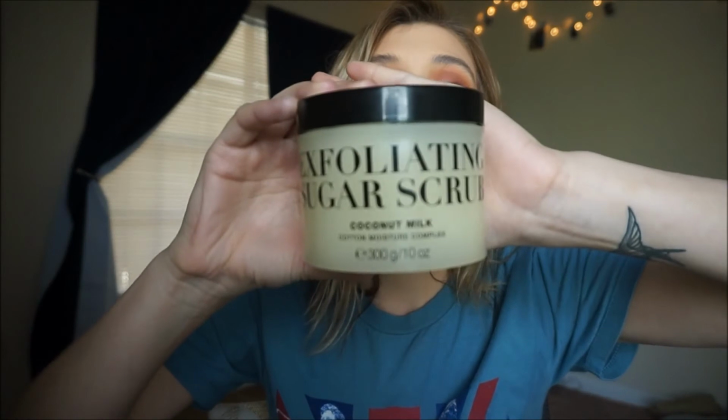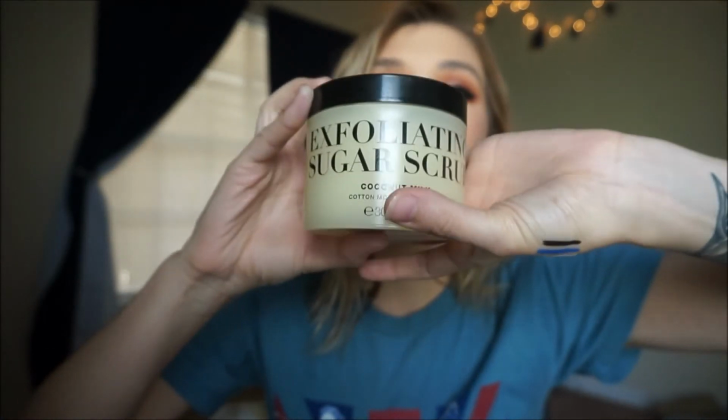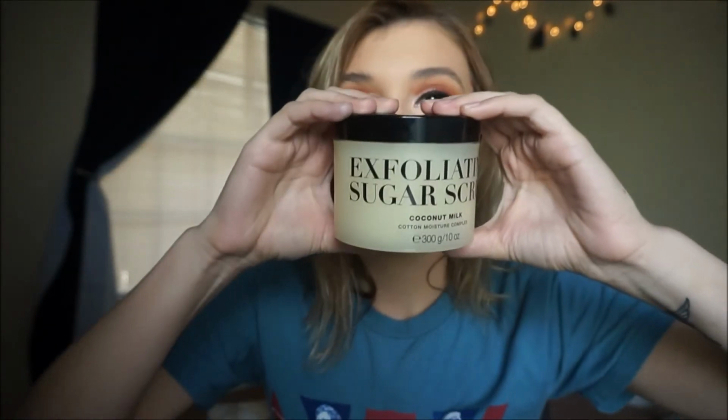I have one thing that is not makeup related, and it is this exfoliating sugar scrub from Victoria's Secret. This is what it looks like. It's in this big huge jar. I have never been a fan of putting stuff on my hands or my legs, like lotion or anything like that. I don't know why. It just drives me nuts.